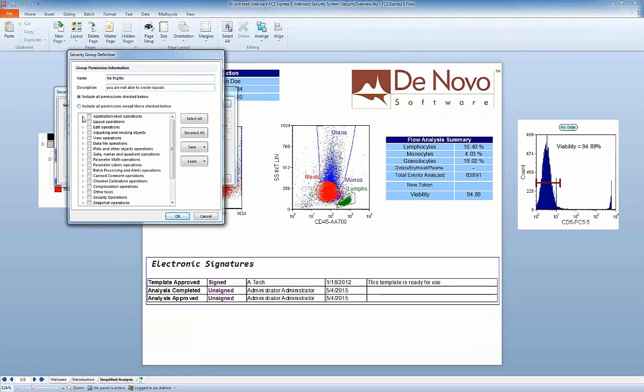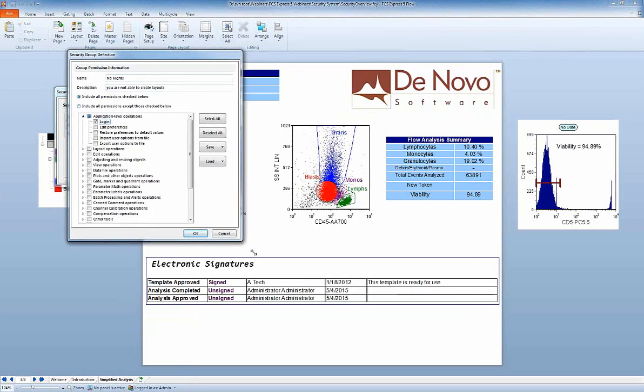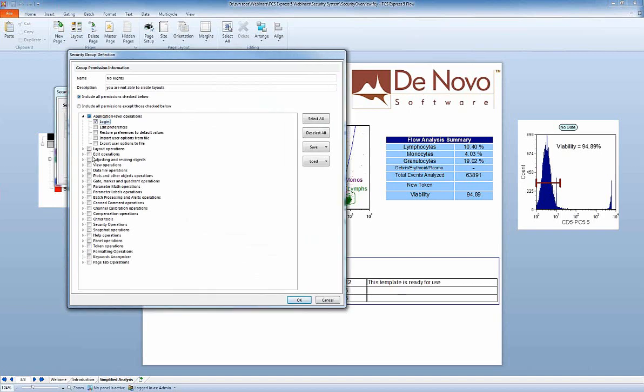And in the list of permissions, I'm going to allow the person to log in and nothing else. Now note that I can set up permissions here by allowing people to do everything that's checked or everything except what's checked. And you can see why that's useful. I'm going to expand this a little bit.